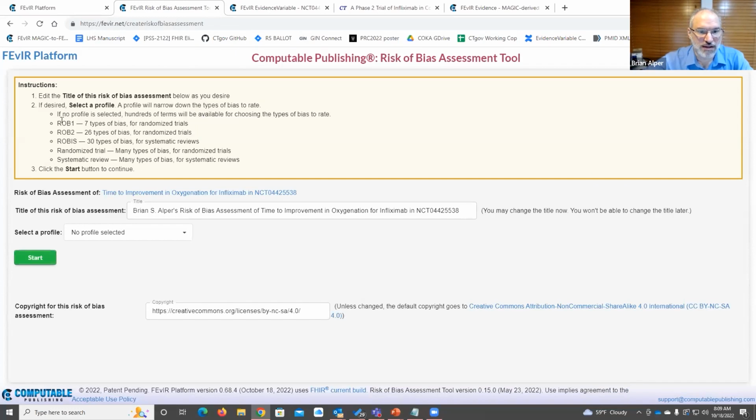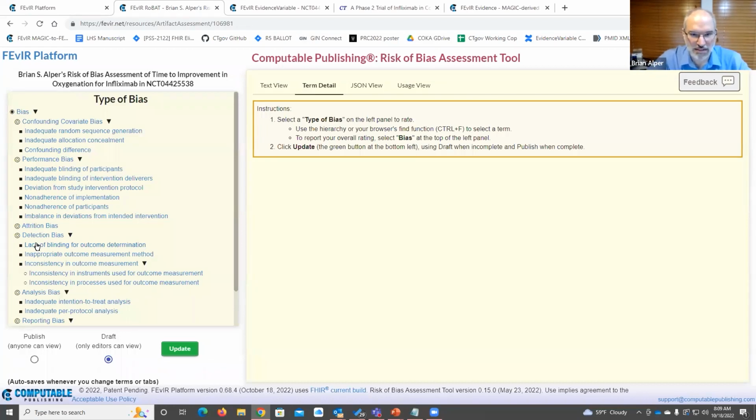And this will let us pick a profile. If we do not, there's literally hundreds of terms for the type of bias. If we pick ROB1, there would be 7 terms. ROB2 is 26. ROBIS for systematic reviews has more. And if we do a generic randomized trial or systematic review, there's many more terms. So let's go ahead and pick ROB2, and we'll just pretend we're doing a real risk of bias assessment here. We select a type of bias on the left and choose our ratings, and we can click update when we're done to record it all.